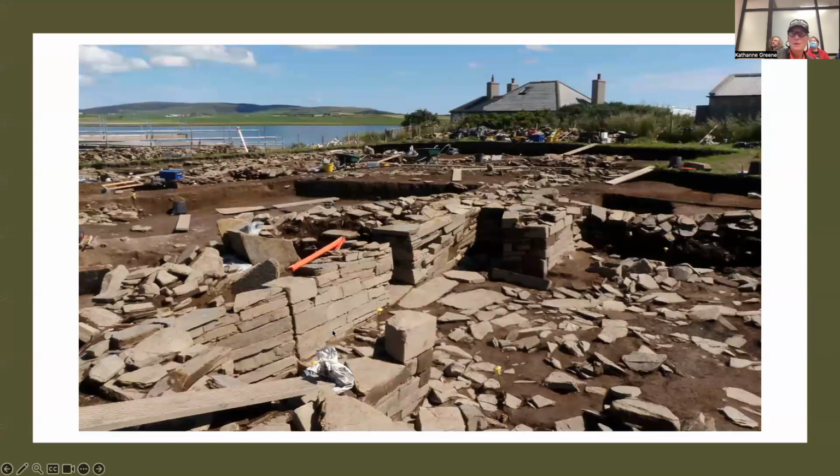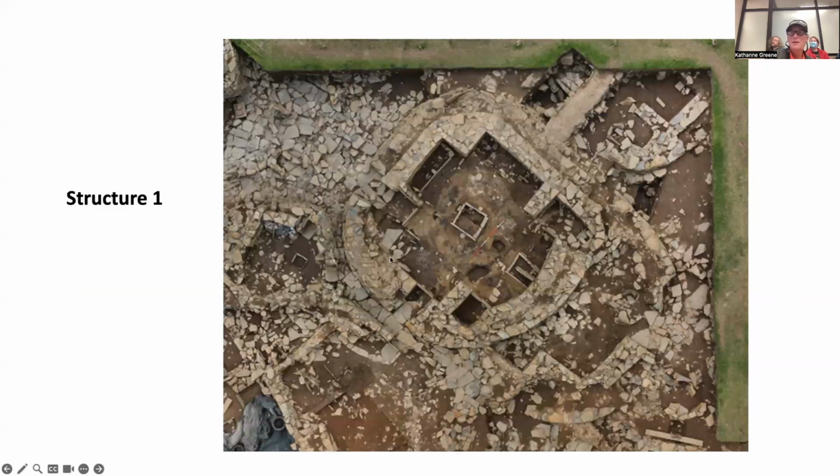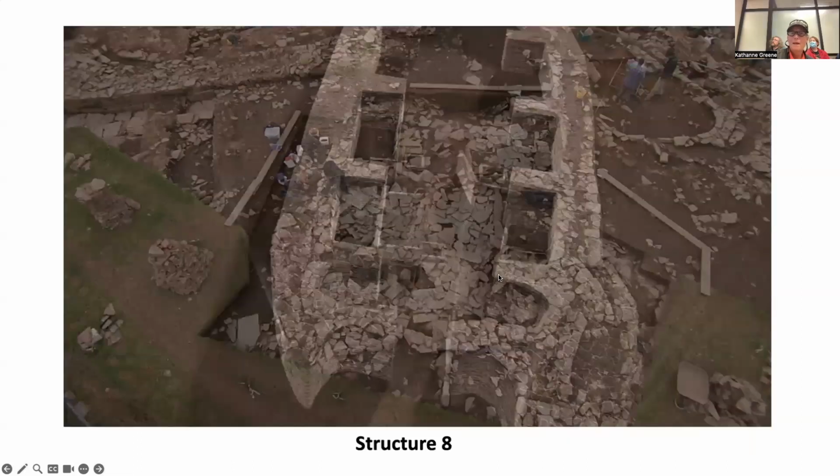So this is kind of what it looks like today. Just to show you the quality of the workmanship here, you can see, looking pretty nice. They did a good job. Just to give you an idea, structure one, because it's the first one they found, originally ran this way, okay? And then you can see at some point they made it smaller and abandoned it. This is another structure over here. There's structures over here. They're just all over the place. This is structure 8. If you're here in the room with me, this is a model of structure 8 if you want to look at it.